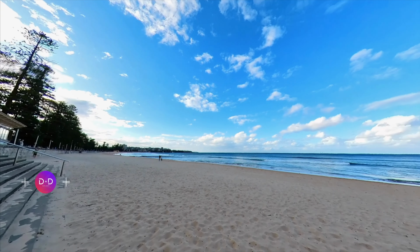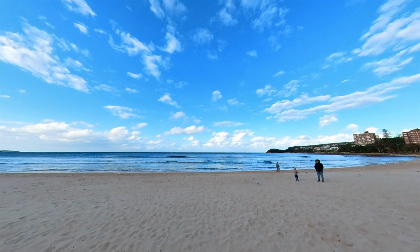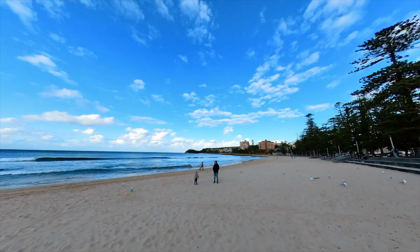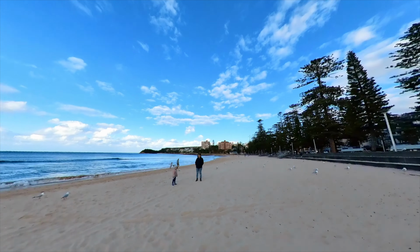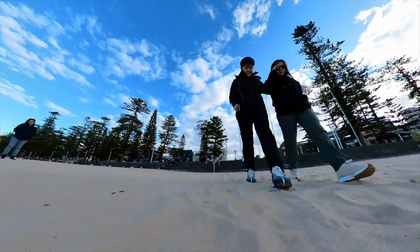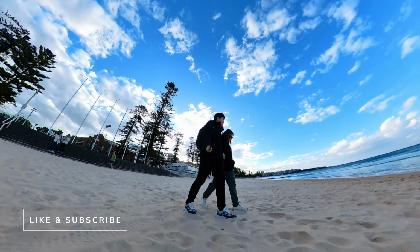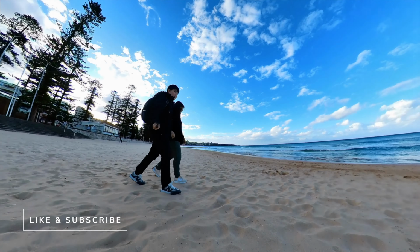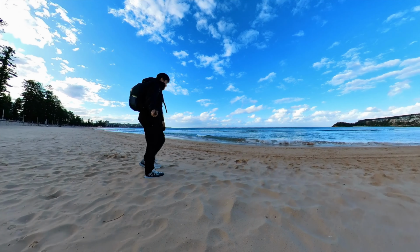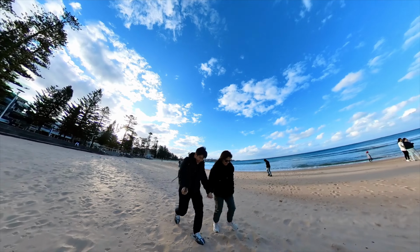Walking along the shore of Manly Beach was like stepping into a coastal dream. The soft sand beneath our feet and the soothing sound of waves created the perfect backdrop for a leisurely stroll. As we meandered along the water's edge, the playful antics of seagulls caught our attention, and we couldn't resist chasing them for a while.